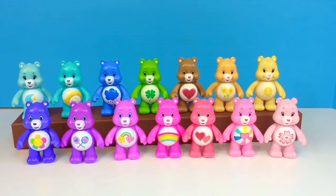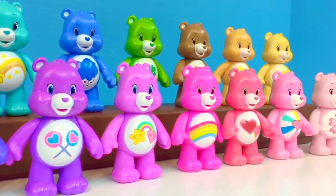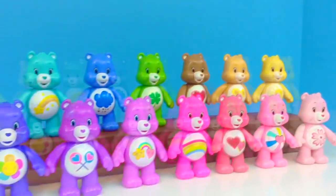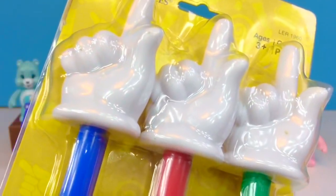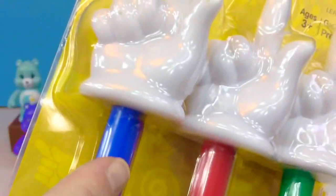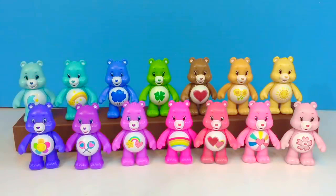Today we have our beautiful rainbow Care Bears. And we're going to learn some fun, simple math games with stories. But first, let's count our Care Bears. And instead of using my hand, I'm going to pick one of these pointer hands to use. Let's use the blue one today. Get ready to count along with us.